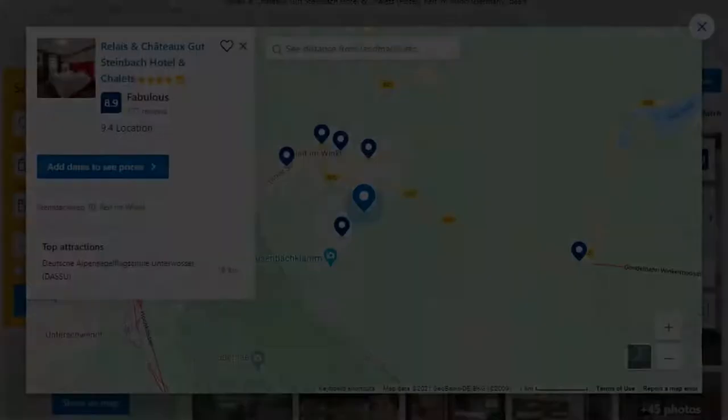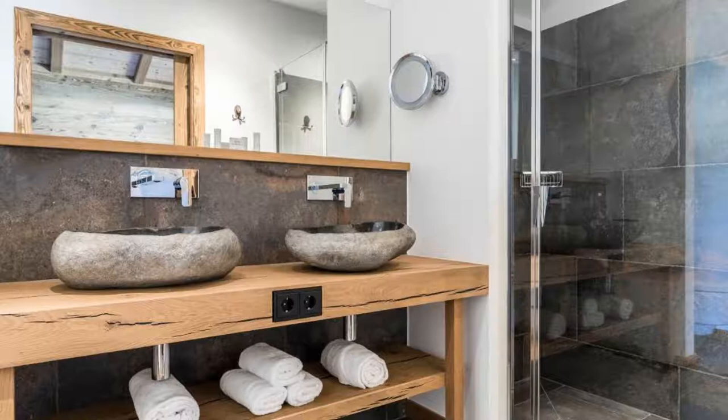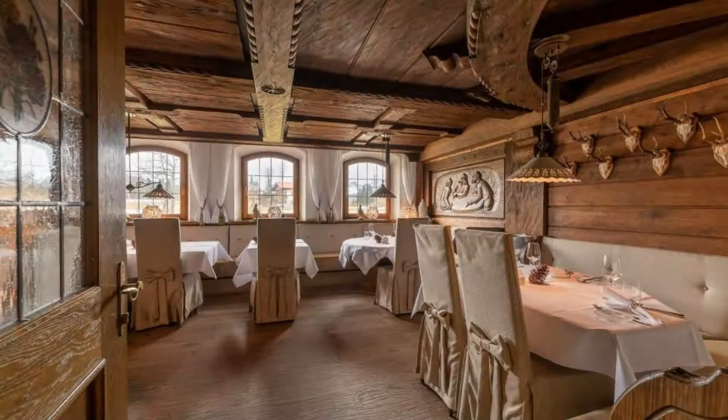Number 4. This is a 4-star hotel. The location of this hotel is superb and guests love walking around the neighborhood. Check-in time is 3 p.m. and check-out time is 12 p.m. Guests are required to show a photo ID and credit card at check-in. Pets are allowed in this hotel.